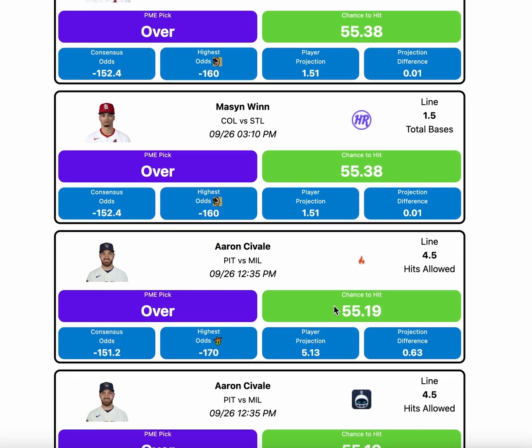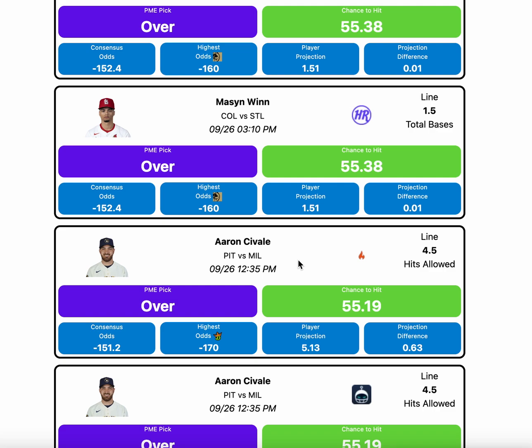And then I'm dropping down to this other Hot Streak right here, Aaron Savali. These are two of the best values on the entire board for MLB today. So I'm getting them in over on Hot Streak right now as we speak. Hits allowed over 4.5. Boom. I'm going to finalize this entry. This is a 2.55 multiplier.